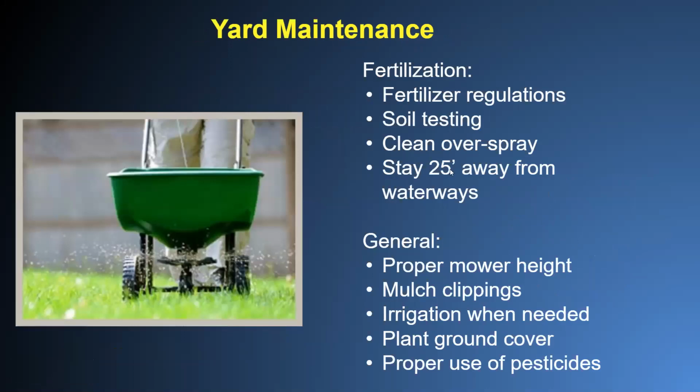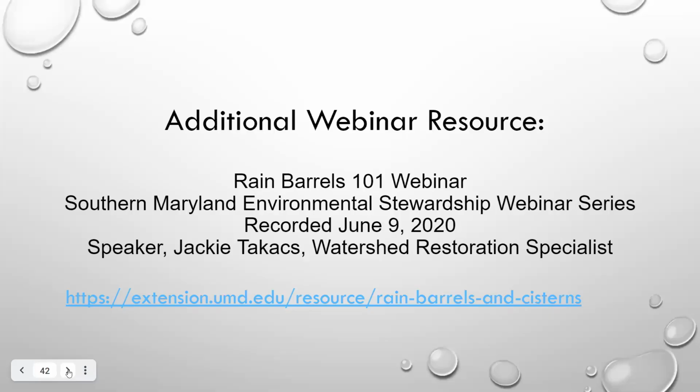I also just wanted to talk a little bit about yard maintenance. There are fertilizer laws here in Maryland, so just be sure that you are following those. Keep your fertilizer at least 25 feet away from waterways. Never put it on walkways or that impervious surface area. Just wanted to mention that real quick.